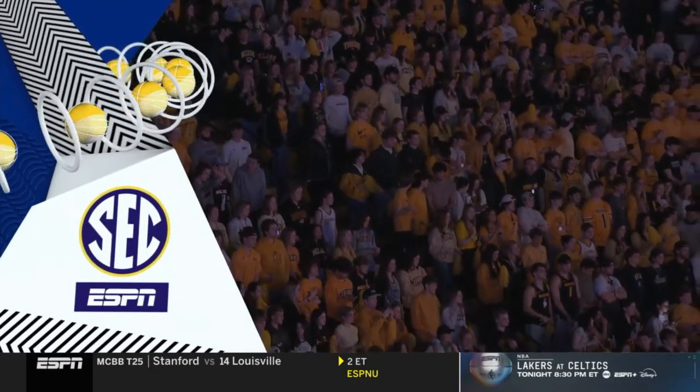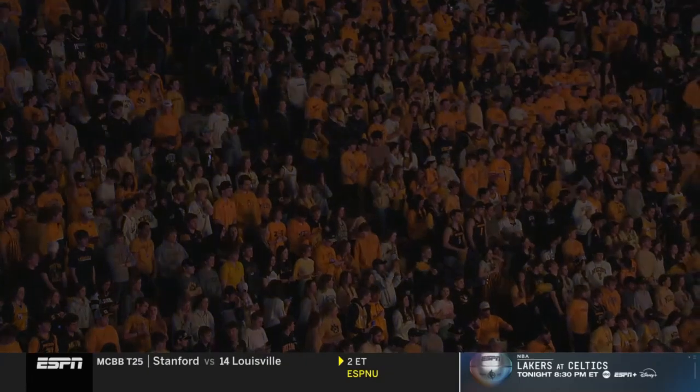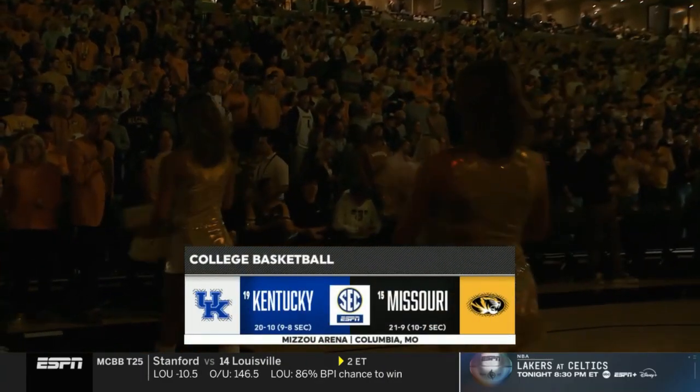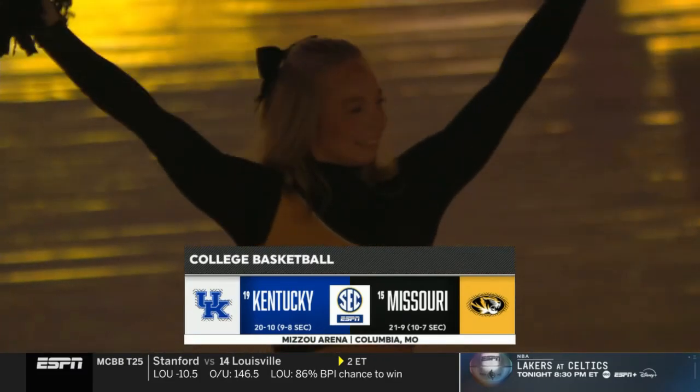Start with the SEC on ESPN from Columbia, Missouri, where the Tigers and Wildcats meet as ranked opponents for the first time in series history. Number 19 versus number 15, and two teams that love to get up and down the floor. With that, we walk the courtside. Tom Hart alongside Dane Bradshaw. What is seen inside Mizzou Arena already tomorrow.